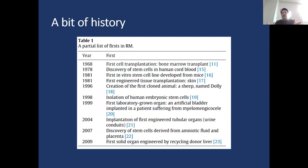This is a partial list of firsts in regenerative medicine. So we can go from the bone marrow transplant, and then we have stem cell lines, the creation of the first cloned animal, Dolly, the sheep, you all know that, and then going through different steps till the 2009 date where the first solid organ engineering was performed by recycling a donor liver.